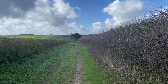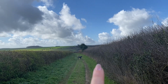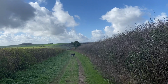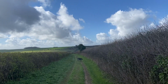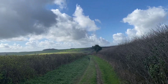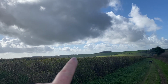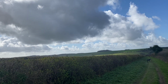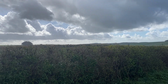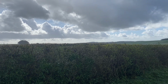I'm back on the Roman road now, and straight ahead, just above Gwynny, there was a Roman fort. It's now managed by the National Trust, but it's only fields and scrub now. And in that field there is an Iron Age settlement, and just below those trees there is another Iron Age settlement.